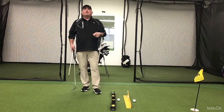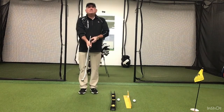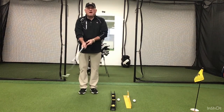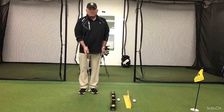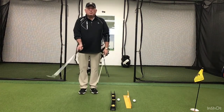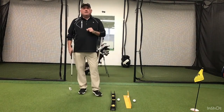Now, I want you to think about this. The butt end of the putter kind of acts like a fulcrum in a sense. It basically points in one spot and it stays pointing in that spot. We do not want to see the putter moving like this, okay? We want to see the putter swinging from a fixed axis. But that axis doesn't always have to be in the same spot.